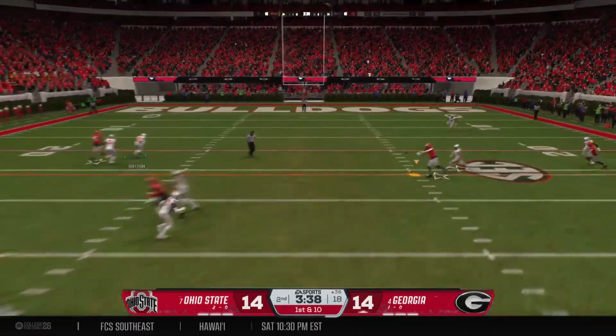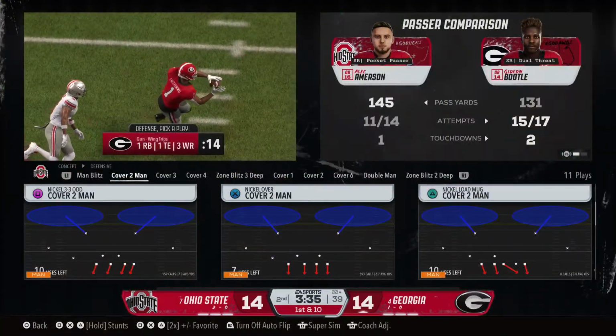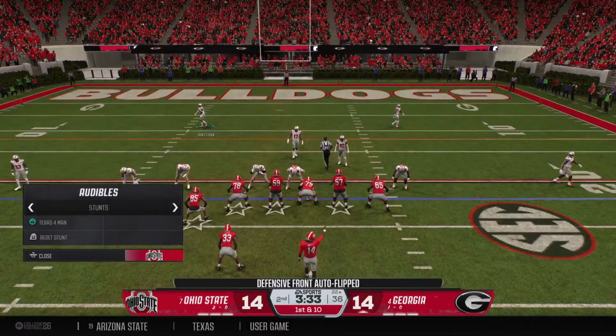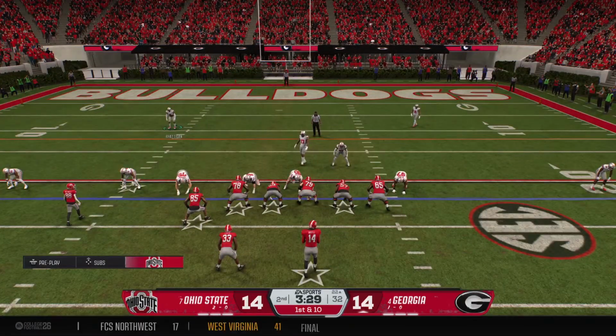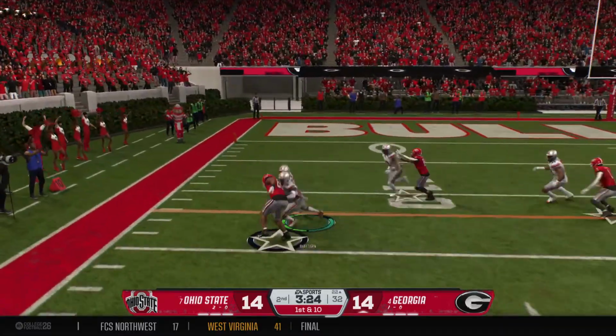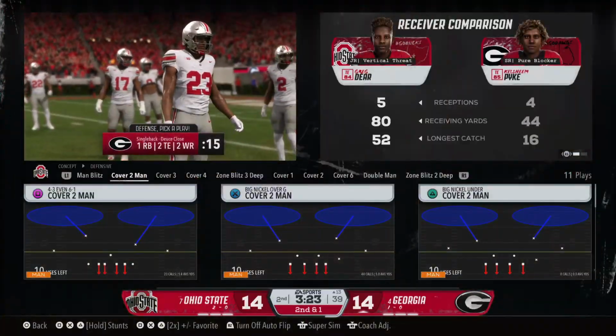Off the play fake on first down. Caught over the middle. They bring him down, but not before gaining first down yardage to the 22. Fresh set of downs to the offense after that first down completion. The tight end has got it. And he heads out of bounds after gaining a few yards.